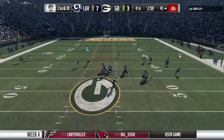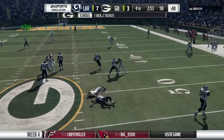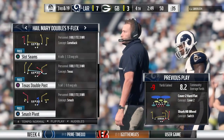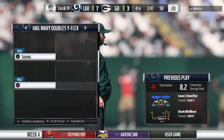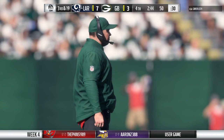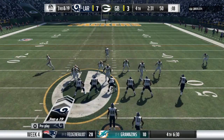Back to the air. Goff on second down. Packer pressure, and down he goes. Vince Beagle from that outside linebacker spot. He's able to get in there for a loss of 9. So Goff, he'll try to refocus after the sack. The Rams now set up with a tough one, a 3rd and long.